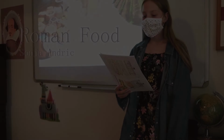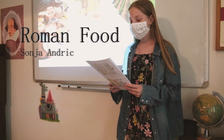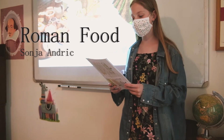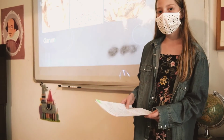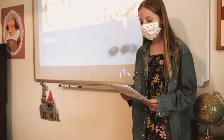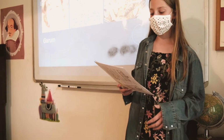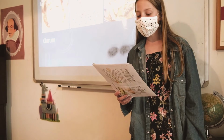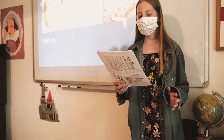Romans ate oxen, chicken, and geese. They grew peaches, onions, and more vegetables. It's similar to today. The famous food is called garum. Garum was a sauce made with fish intestines. Garum was really smelly because it was left out for many weeks. It had a very strong taste.